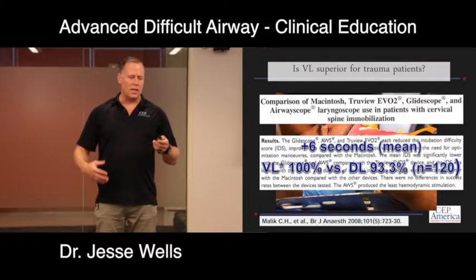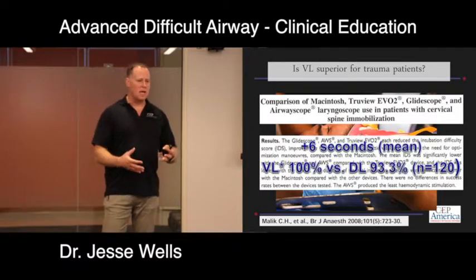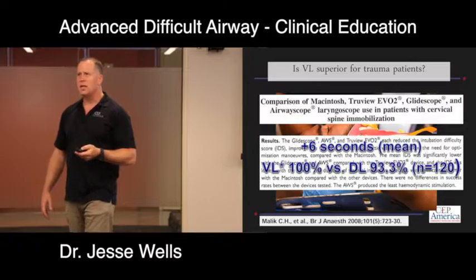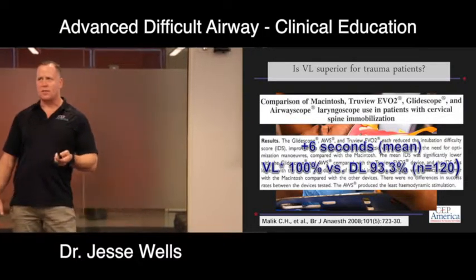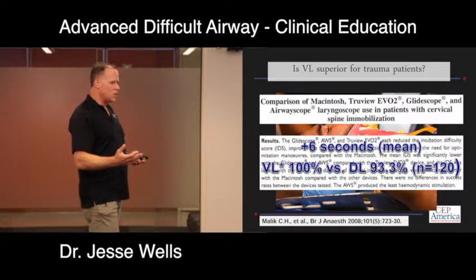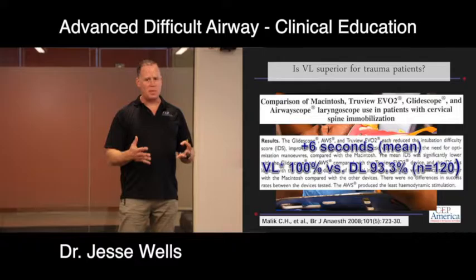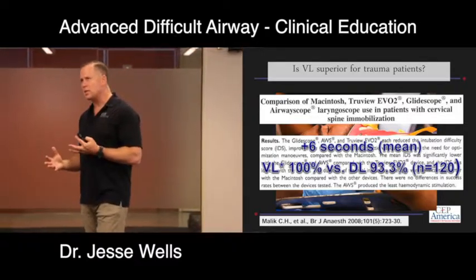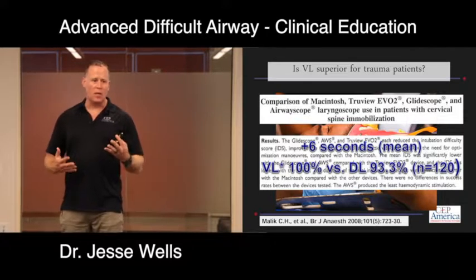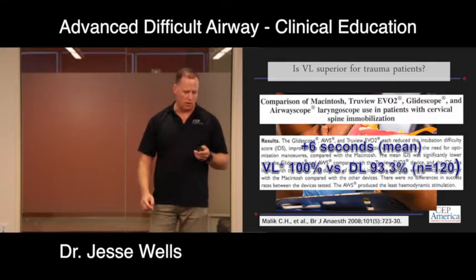So then let's look at which is faster. If somebody's got a C-collar on, are we going to be more successful, or are we going to be faster if we use video instead of direct? This was another study using a couple different devices, and it actually took 6 more seconds with video. Video was more successful for first pass success, but it wasn't statistically significant. That was in 120 patients. So it added 6 seconds, and it was better, but not statistically significantly better with video.